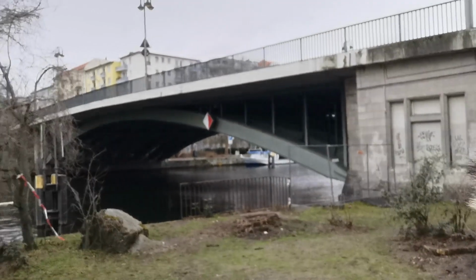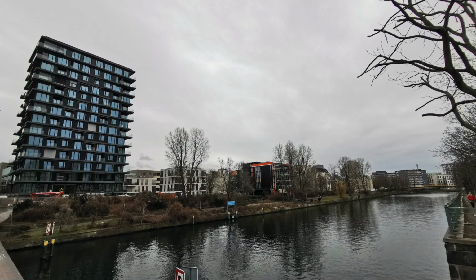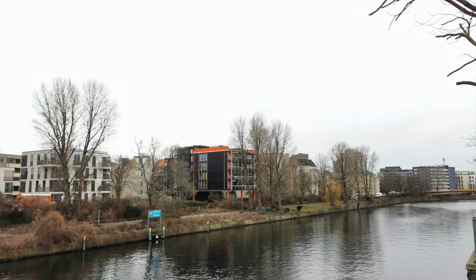And I'm now walking along the river, and yeah, this is pretty weird because you can see this old substance at some points, and then there's some modern architecture and some super modern architecture, like here. This one's still under construction, I think. And right in front of me there are some more similar but smaller houses. So this whole area gets another shape, another design.